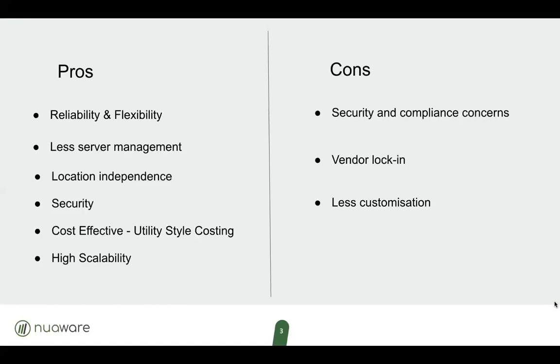It can be, I would say, less customizable than being on premise, because you are more reliant on the cloud vendors' services. But many vendors now offer high degrees of customization and capabilities throughout their common tool sets and data operating systems and development languages nowadays as well.